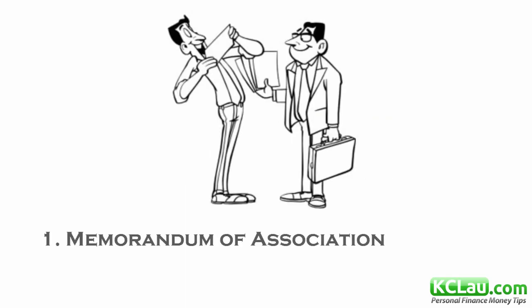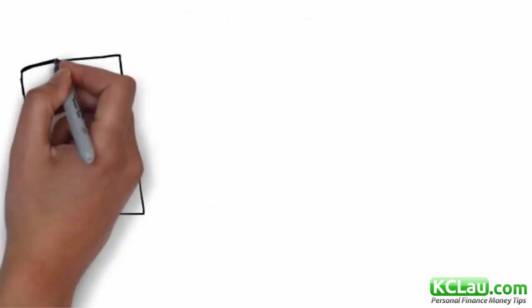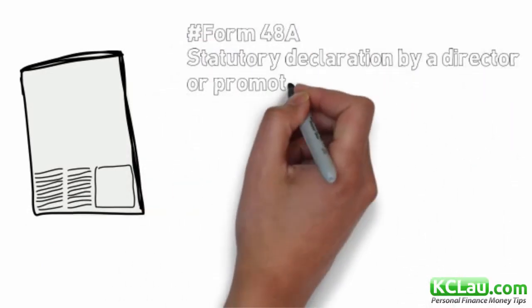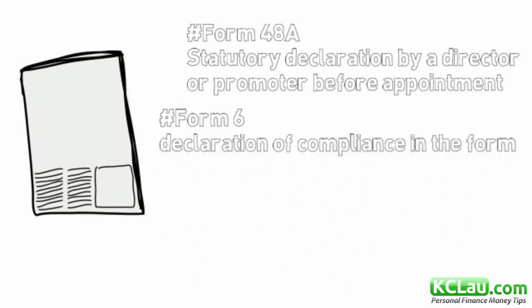Step 3. Prepare incorporation documents. 2 documents need to be prepared, one known as the Memorandum of Association and another known as the Articles of Association. Also required to be submitted is Form 48A, which is a statutory declaration by a director or promoter before appointment, as well as a declaration of compliance in the form of Form 6. This statutory declaration will be made by the company secretary.